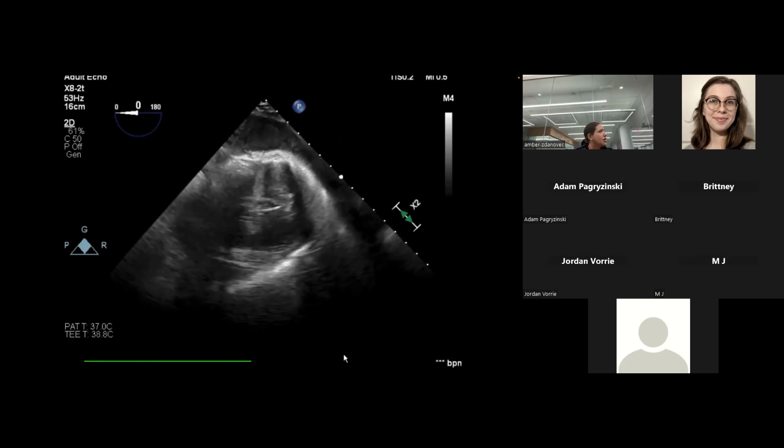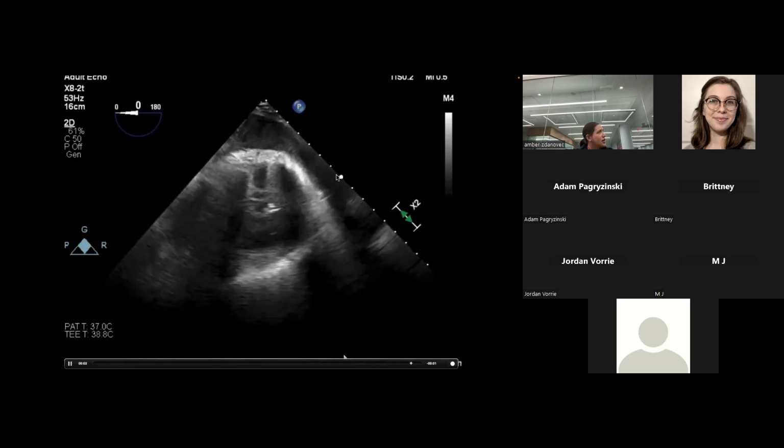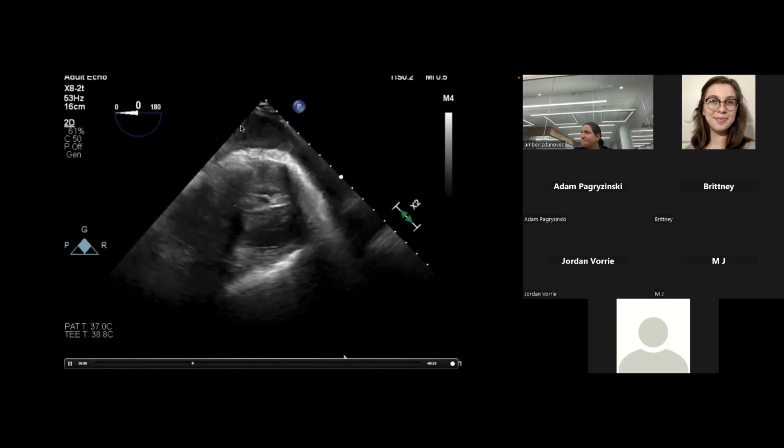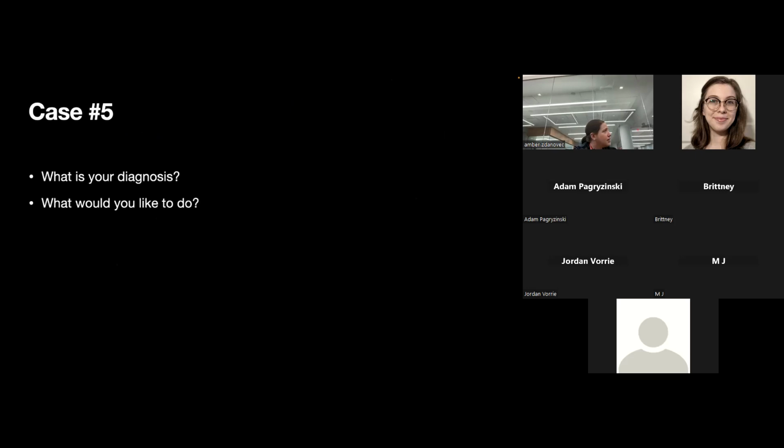And then this is your transgastric. What does this look like all up here around? Clot. And you can see the lumen of the LV, right? It's really not filled, but it's a very thick LV. All right, what would you like to do?